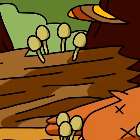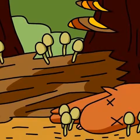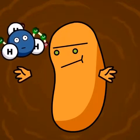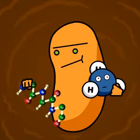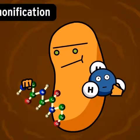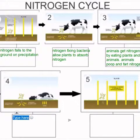And when plants and animals die, their bodies decay. The proteins and other nitrogen compounds inside them return to the soil. A third type of bacteria breaks these substances back down to ammonia. This process is called ammonification. This new ammonia can go right back into the nitrification step.